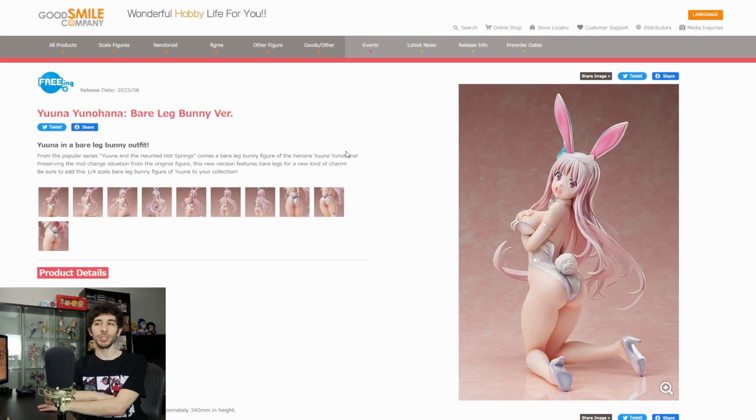Next up is the Yuna Yunohana bare leg bunny version, and this one's really cute actually. Now, I don't know this character. I did see that she was very expensive with the fishnet version on the aftermarket, but if you ask me, I think this is a rare instance where the lack of fishnets complements the rest of the figure. Now, I think that might just be the color palette speaking. As far as my personal tastes go, I feel like having the black fishnets against the really fair skin complexion, the white bunny suit, and the light pink hair, I don't know, maybe if it was white fishnets I would like it more, but I'm kind of digging the fact that she's just bare-legged here.